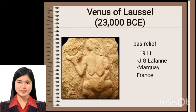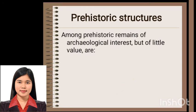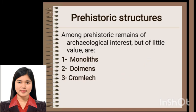So we are done with the prehistoric sculpture such as the Venus figurines named the Venus of Berekhat Ram, the Venus of Tantan, the Venus of Willendorf, and the Venus of Laussel. Now, let's proceed to the prehistoric structures. So, among the prehistoric remains of archaeological interest but of little value are first the monoliths, second is the dolmens, and the last is the cromlech.